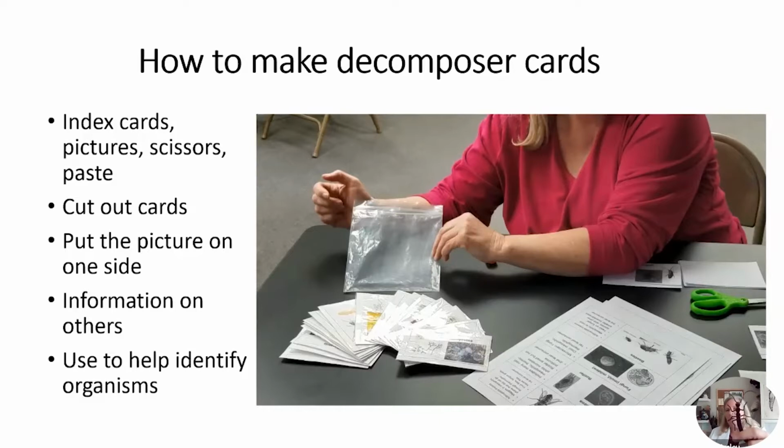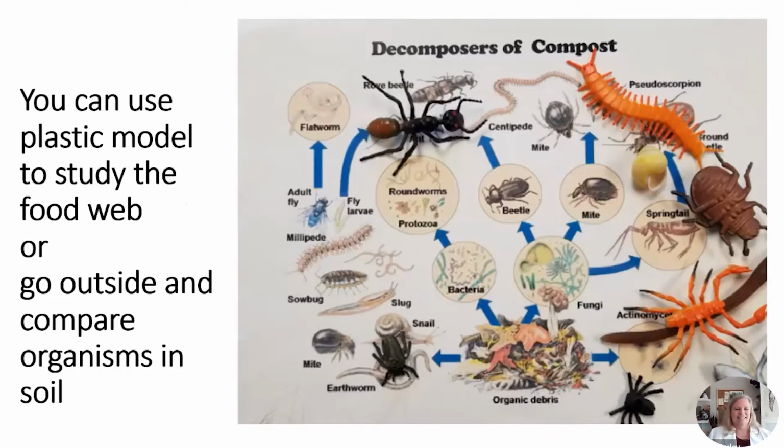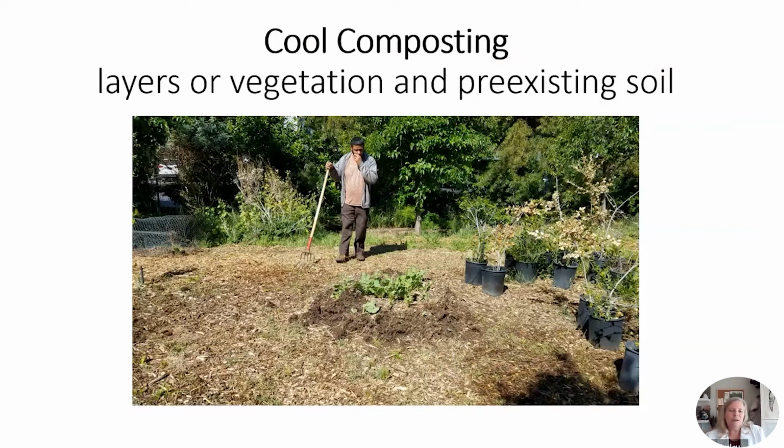So if you saw an animal like this, you might recognize that it is indeed a springtail, and our information tells you a little bit about it, that it's an arthropoda, but it also tells you something important, that it jumps, okay? So it's giving you some clues also to what to look for. All right, let's keep going. So again, you can use your plastic models to help identify, or you can just go out and roam around and see what you can find.